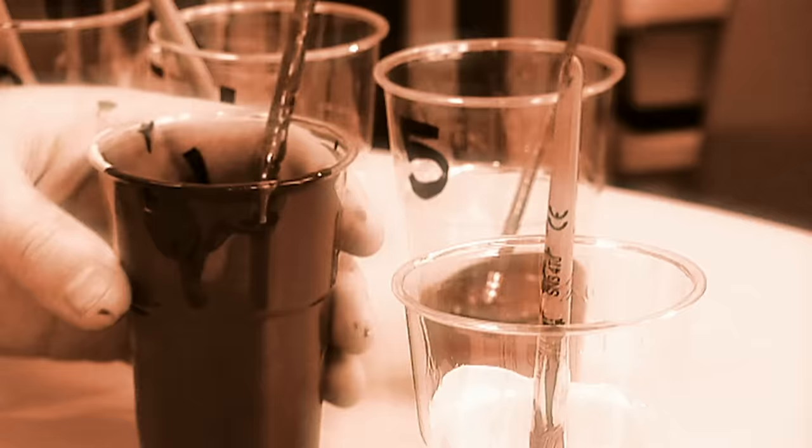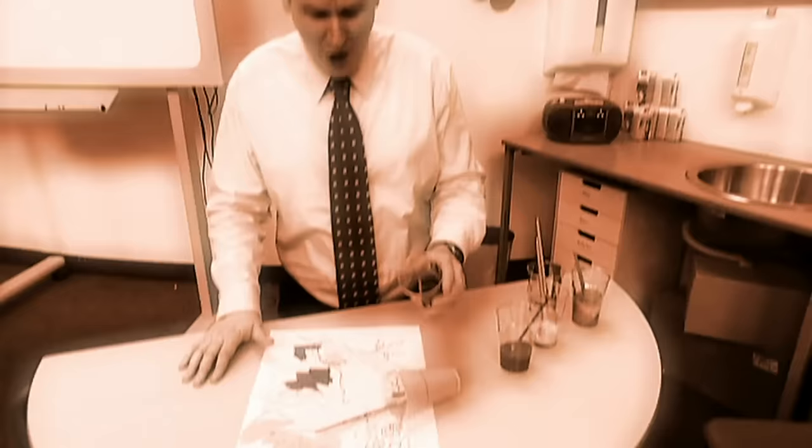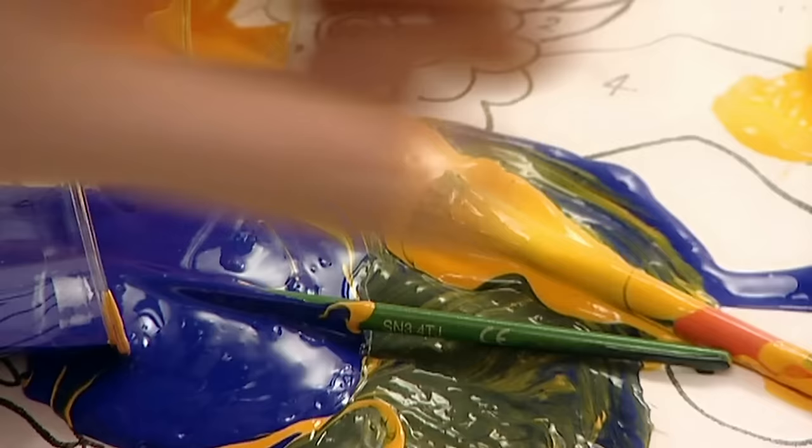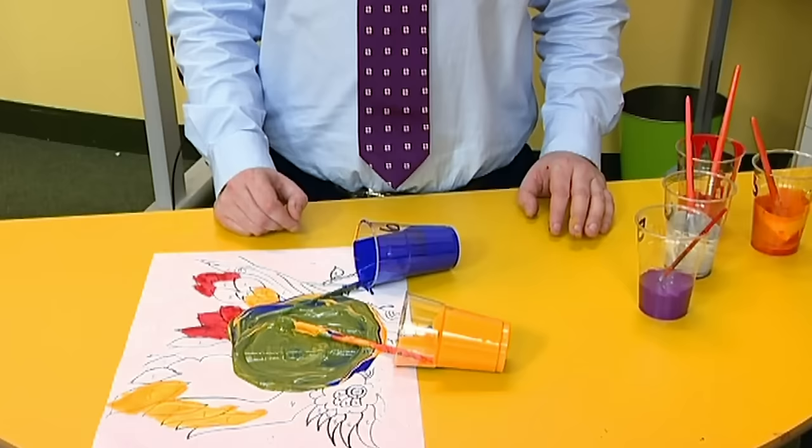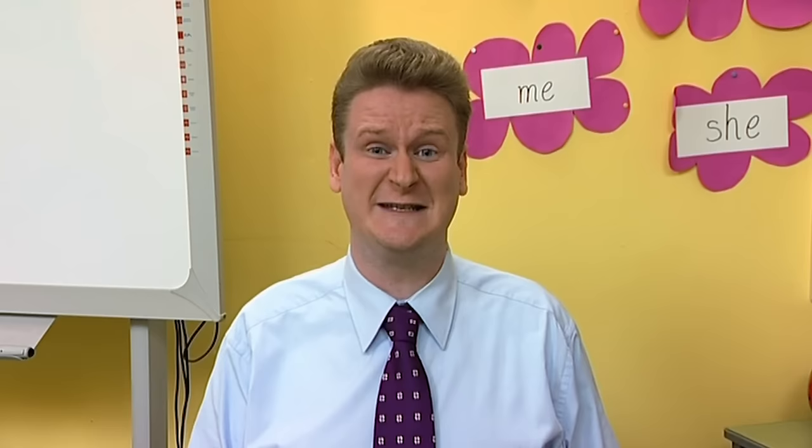but I spilled some paint and now my painting is ruined. How can I teach the children about painting when my painting is such a mess? Now remember, some of the greatest inventions were discovered by accident. Of course. I spilled blue and yellow paint on my painting and I created green paint. The children will be far more fascinated in that than in my cockatoo paint by numbers.